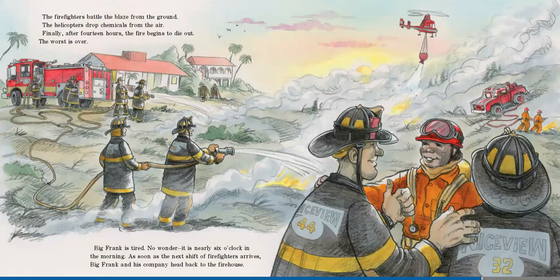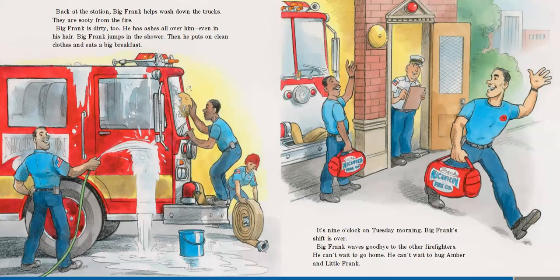The worst is over. Big Frank is tired. No wonder, it's nearly 6 o'clock in the morning. As soon as the next shift of firefighters arrives, Big Frank and his company head back to the firehouse.